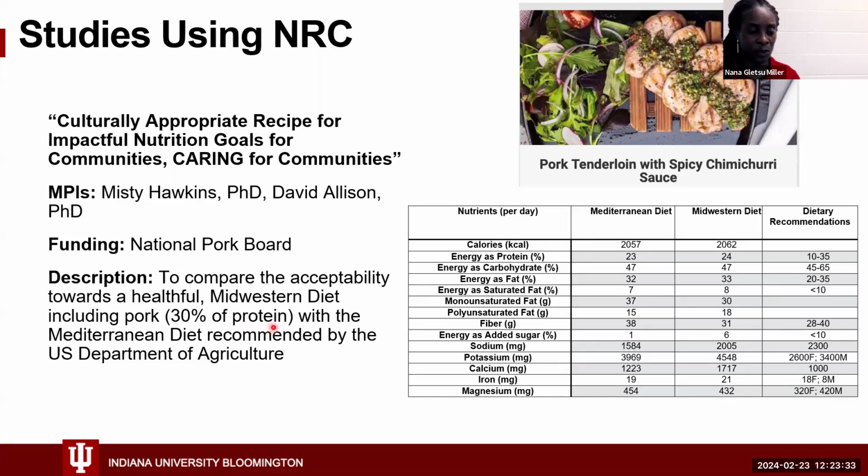versus fish, which would be what you would find in the Mediterranean diet. And so we hypothesized that our participants are going to be much more accepting of a Midwestern diet than a Mediterranean diet. And so we'll be testing that hypothesis.